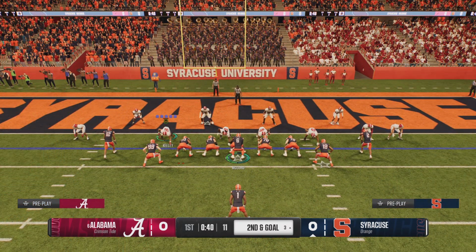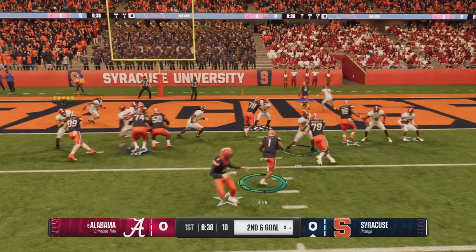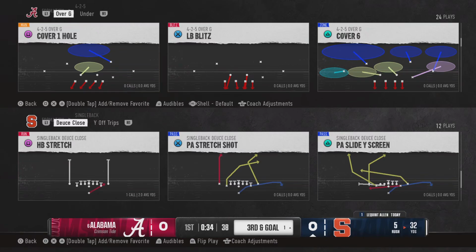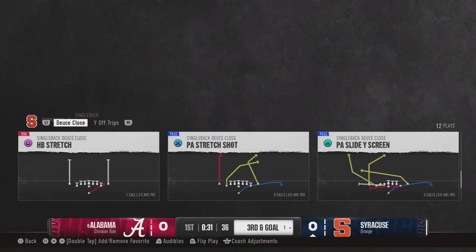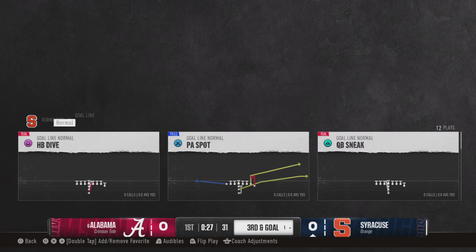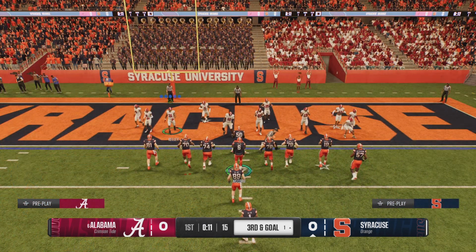Offense facing second and goal. Looking to score with a run to the right. And we're able to get him down. Good job by the offensive line to get some positive yards, but not quite into the end zone. Now we're going to have a third and goal. Third down and goal.